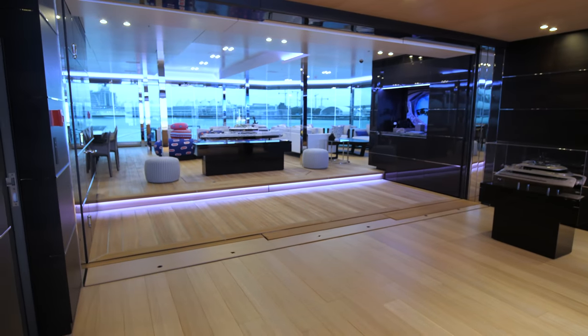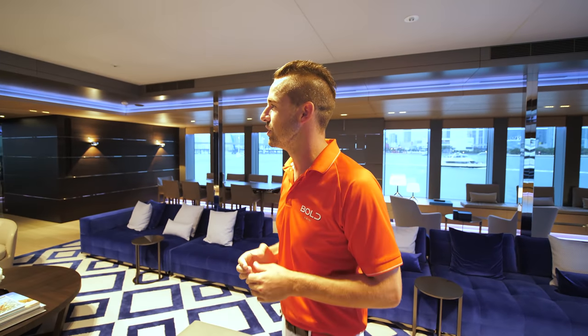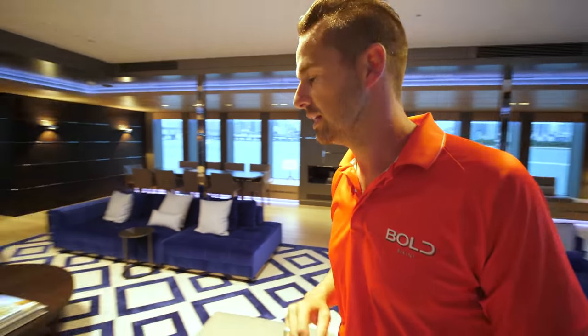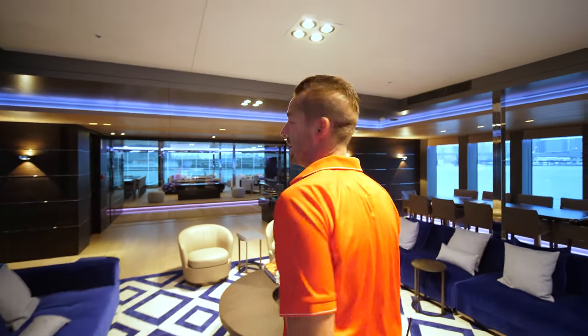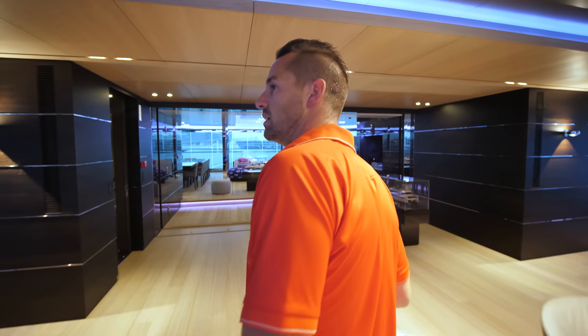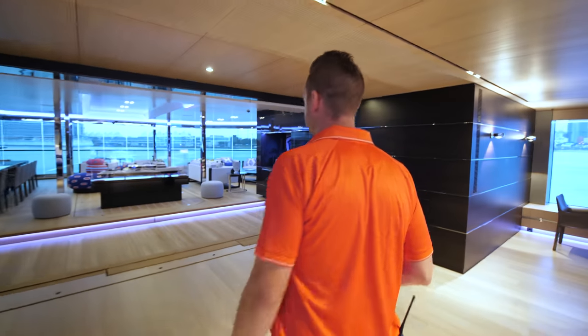But down into the winter garden, and that can be completely cordoned off and can become an exterior. So it's all interior at the moment, but it can become an exterior. Open up all those glass panels. And yeah, it becomes an outdoor area. We can have the breeze across the deck. And a great place just for entertaining and having your meals, sitting down.